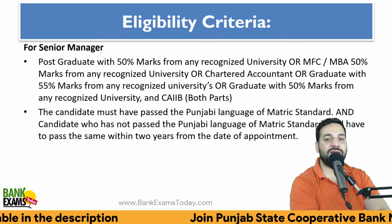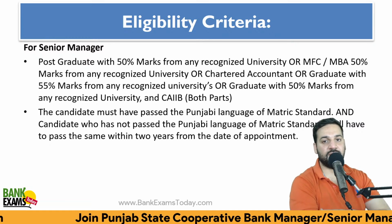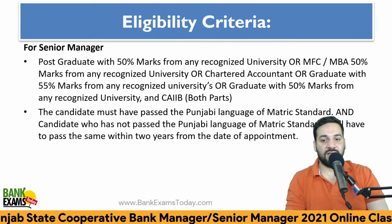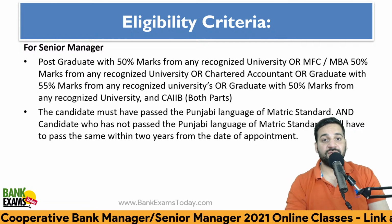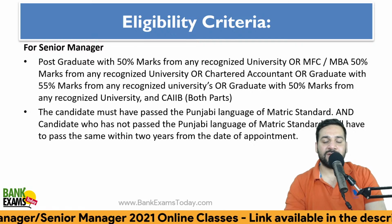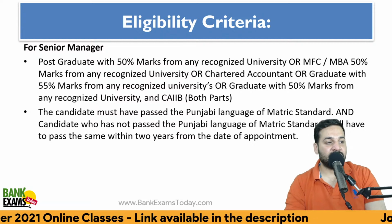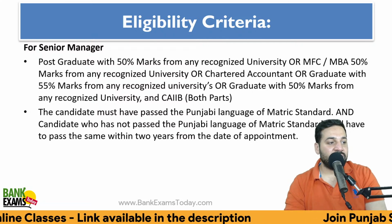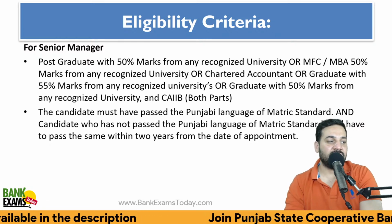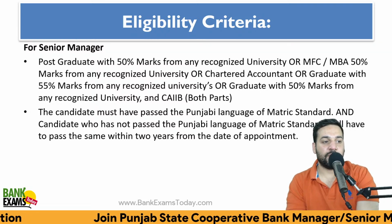You must have Punjabi language in class, 10वीं में आपके पास Punjabi language होनी चाहिए. So if you don't have the Punjabi language in your class 10 examination, then you are not eligible. If you are from Haryana or Delhi and didn't have Punjabi language in the matric, then you are not eligible. And the candidates who have not passed the Punjabi language of matric standard shall have to pass the same within 2 years from the date of appointment.